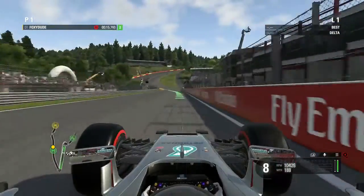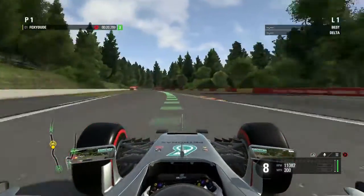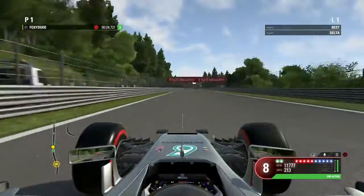So, a very difficult corner. Eau Rouge, one of the hardest corners to master in the game. You can see we're climbing up Eau Rouge. They're perfectly executed through Eau Rouge, and down the Kemmel Straight with the DRS wide open.